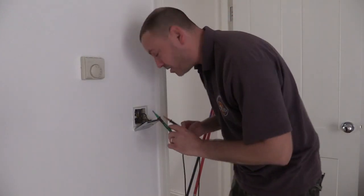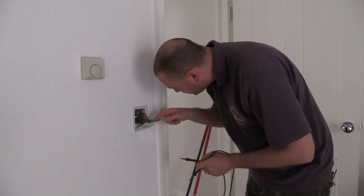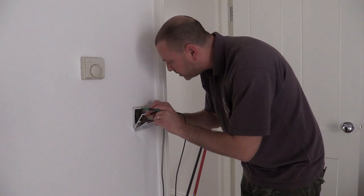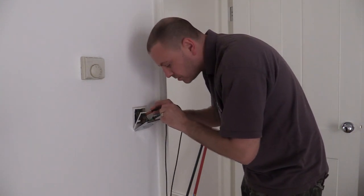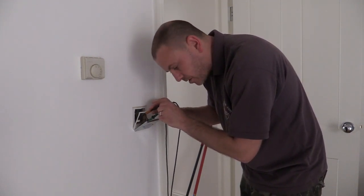Just doing the R1, R2 on the lighting circuits, and found a little problem. This plate isn't actually earthed, so that's something that'll be a remedial, but we can still get a reading. Okay, good.